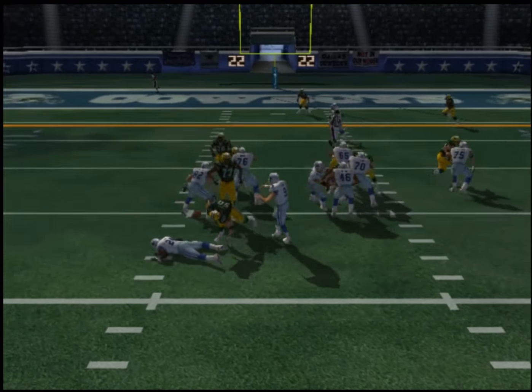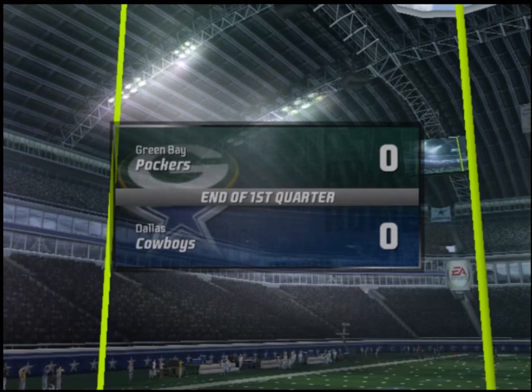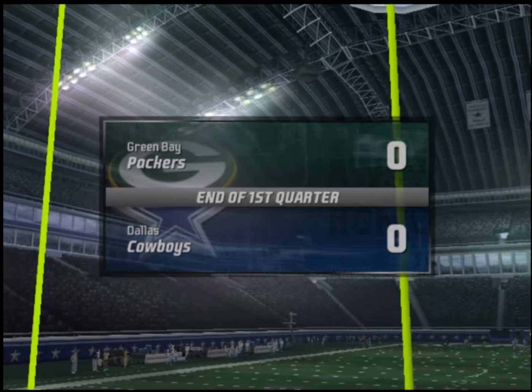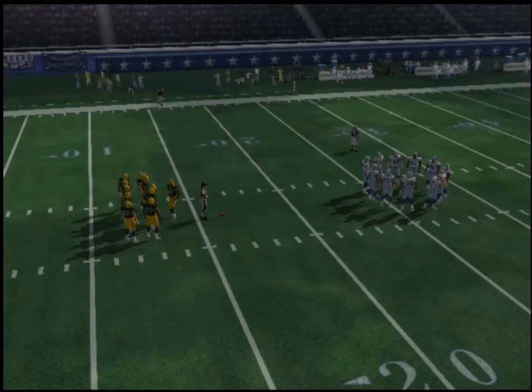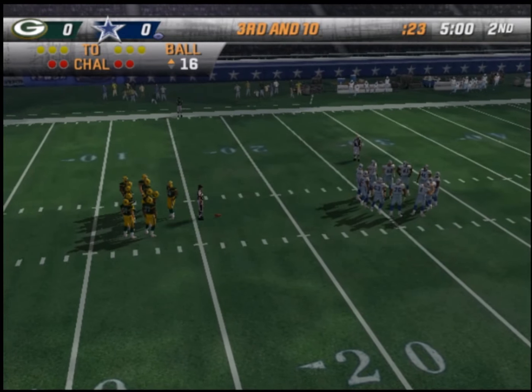They'll bring the blitz. Gets the pass off. At the end of one, the game is scoreless. The teams have switched sides, and we'll start the second quarter.